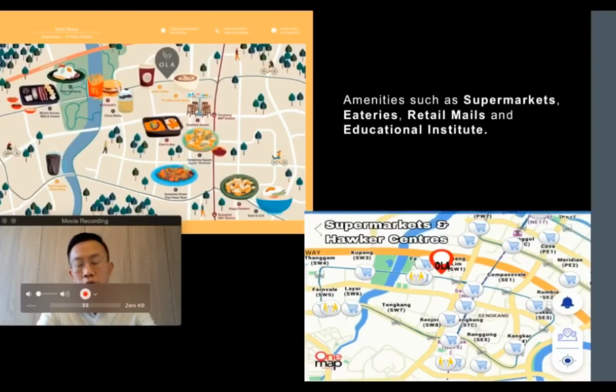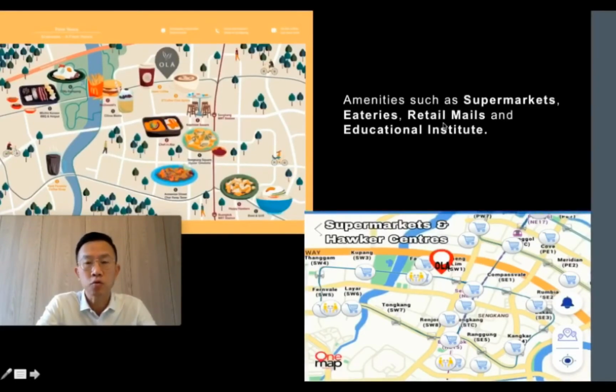Since we are talking about the locality, let's find out what amenities we have in terms of supermarkets, eating houses, retail shops, as well as educational institutes. In the surrounding of the OLA, on my left hand side, it shows that there are quite a number of fast food chain stores, eating houses, and food courts. On the below right, the supermarket is the one with the blue trolley logo surrounding OLA, and the hawker center is the yellow color logo. There are quite a number of hawker centers here as well.